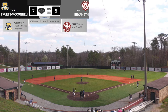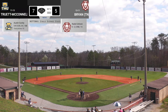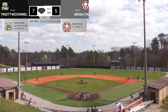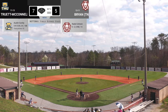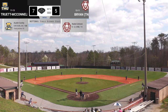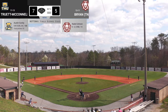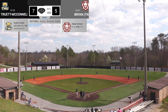And here we are, back to the game, bottom of the sixth, where we got our second baseman, number five, Cade Cahoon, coming to the plate. Here in the bottom of the sixth, Lions are down 7-5. And here's the first pitch. That's going to be in there for a ball one. Cahoon looks like, I think he's 0-2 on the day. Here's a pitch. That's going to be in there, taken for ball two. This is the part of the lineup where the Lions need to really work the count, hopefully get into the Bears' bullpen. Need to get base runners on here. Here's a pitch, 2-1. That's going to be called strike one.